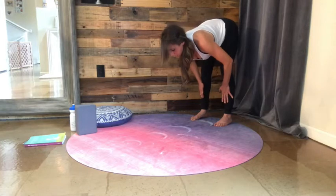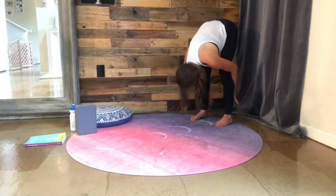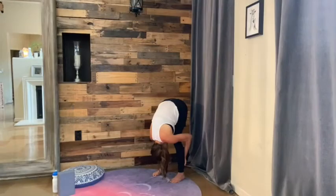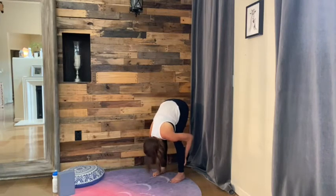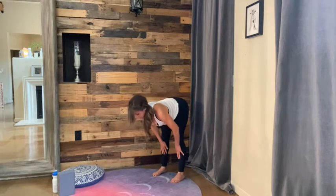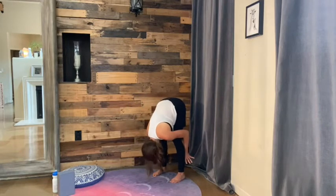And then this time, fold in half as you exhale. Hug the chest towards the thighs. Stay here for a big breath in. Big breath out. Hands to shins, halfway lift. Exhale, forward fold.